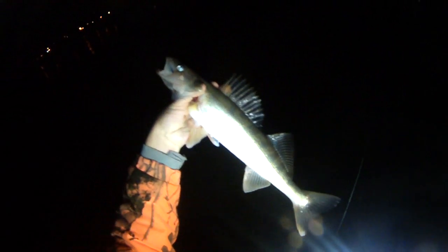It's another quality keeper. 16 1/2, 17. Right around there. There we go. This ain't a bad bite for how low the water is. You know, I'm not smashing them, not a hot bite, but still. Considering the conditions, this ain't bad.